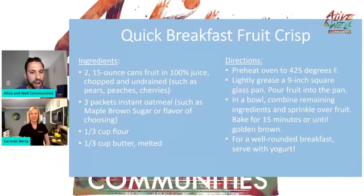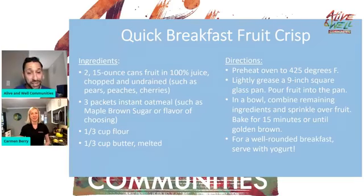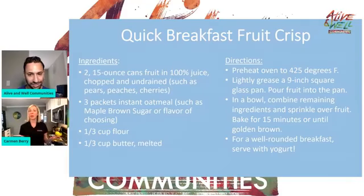And so I know it bakes for about 15 minutes, but altogether, it doesn't sound like it takes too long to put together for something yummy. About 45 minutes max, super simple. And it's healthy too. Yeah, so you're getting fruit, you're getting whole grains, and if you're pairing it with yogurt, you're getting some dairy and protein in there as well.